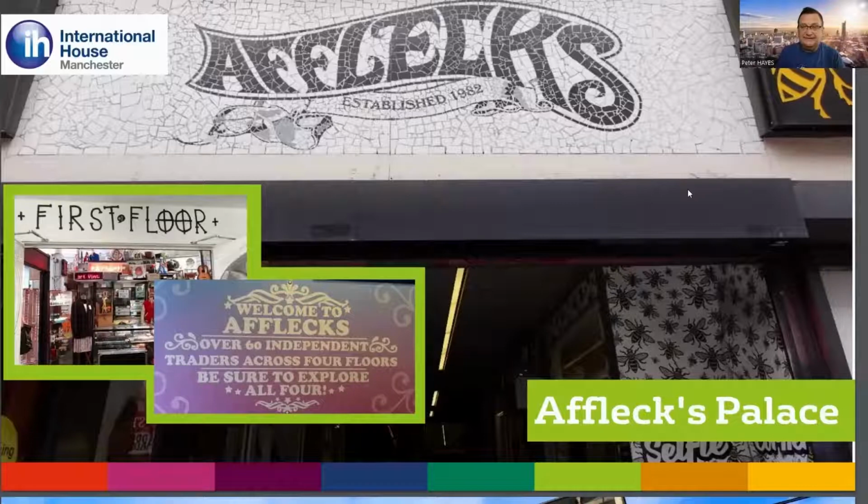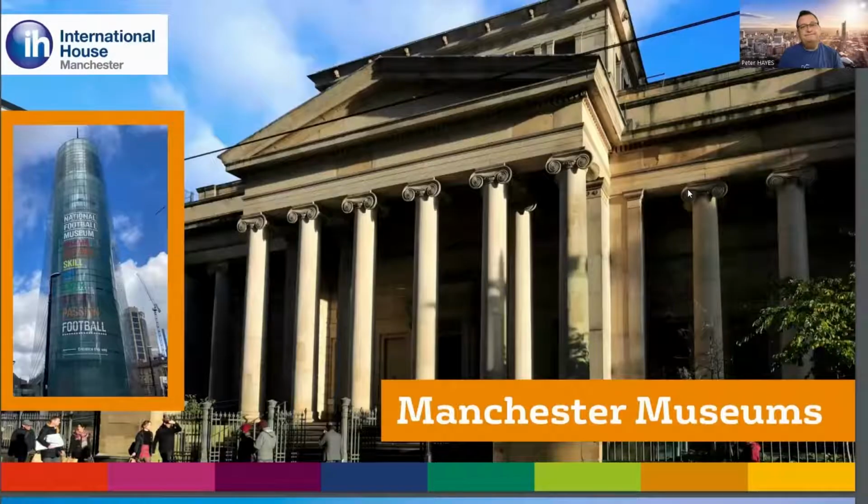Affleck's Palace. This is exactly what I mean when I talk about the Northern Quarter. Affleck's Palace is in the Northern Quarter, and it's a three-story building that's full of small independent shops, everything from tattoos, hairdressing, barber, clothing, jewelry, posters, really amazing, interesting, independent alternative designs.